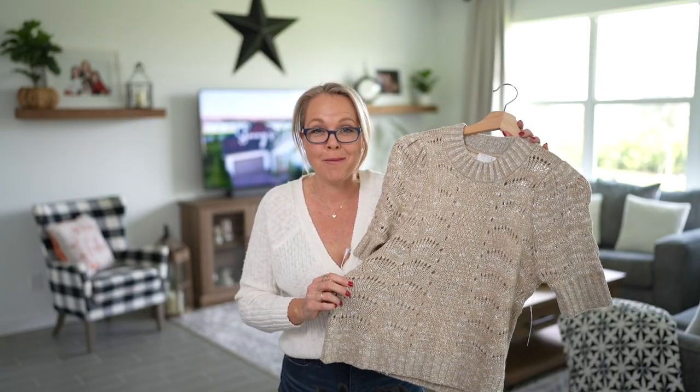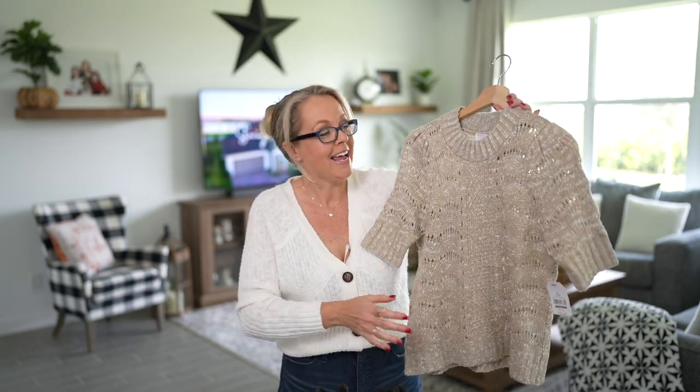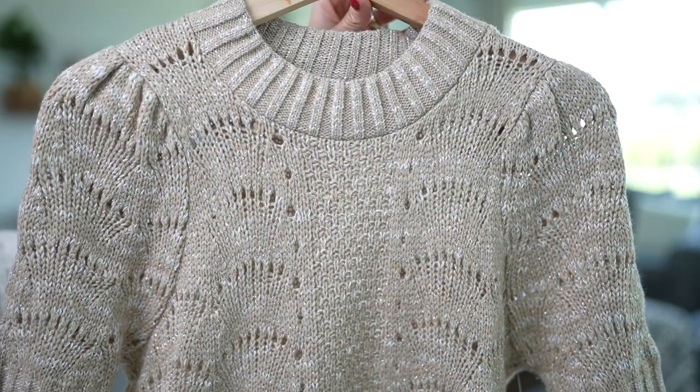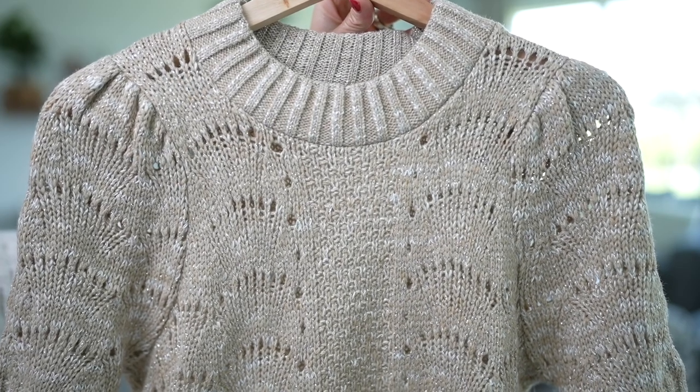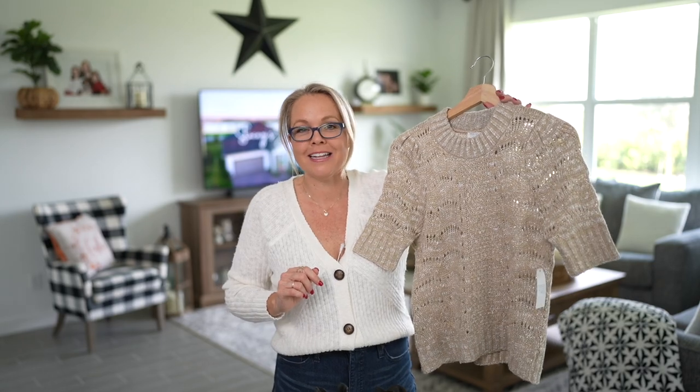This next top is from Time and True, and that is this puff sleeve sweater top. This top is just so pretty. It has a little bit of a metallic detail in there, and when the light catches it, it's just so shiny and so pretty. It's perfect for work, and I can also see you wearing this to a holiday party as well because of that little bit of metallic shine.